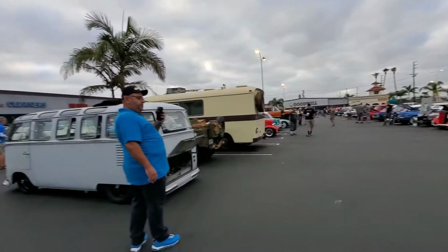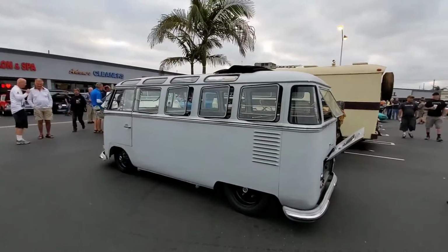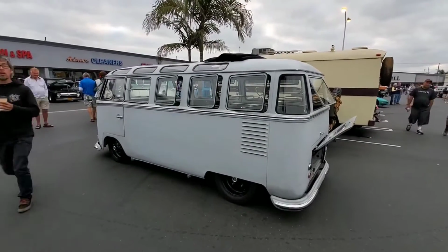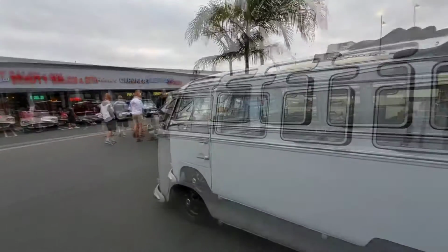Cool. Look at this. You got another window bus. This would be a '23 window bus. You know why it's '23? Because the corners got windows in them. That's how you know it's a '23, and you got the windows on the top, and it's a slide back roof. How cool is that?